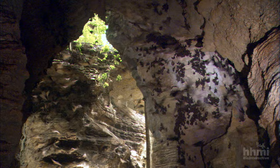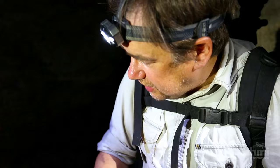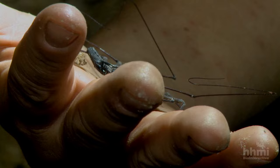And you have crickets that feed directly on the guano. Those animals in turn are eaten by the whip scorpions, by frogs, and those in turn are being eaten by civets and mongooses and so on.